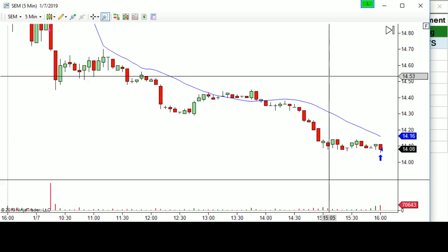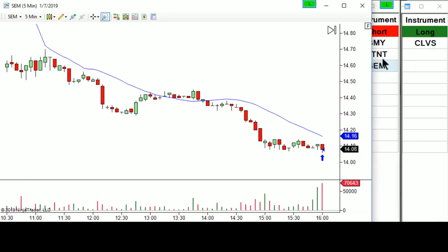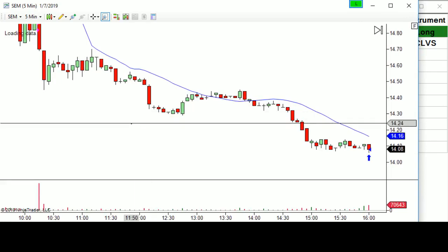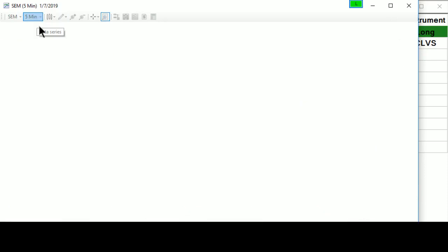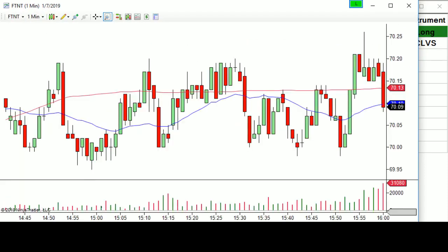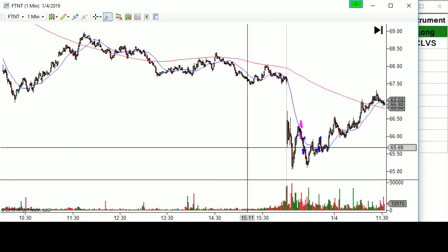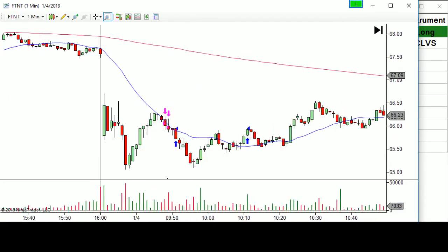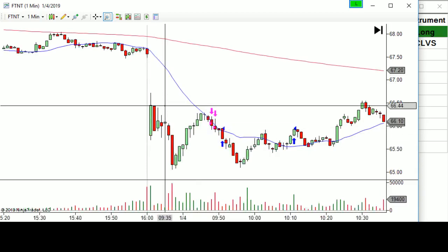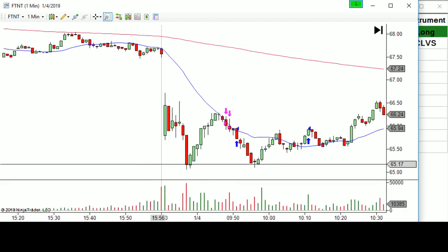This happens every day. Okay, so let's look at the, what was it? The FTNT? Okay, so FTNT. I'm going to go to the 1 minute chart. I think it was a 2 minute sell setup, but let me go to the 1 minute chart here. Okay, so sell setup, right? We get this breakout failure here, move lower, we get this sell setup right in the 20 MA. I played the sell setup, okay?